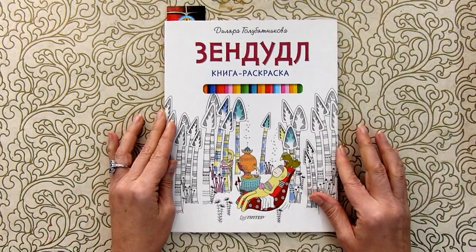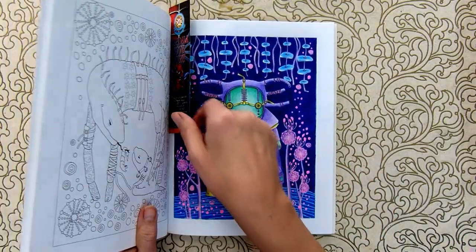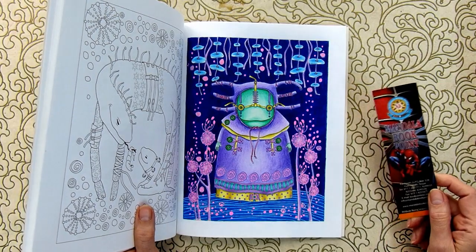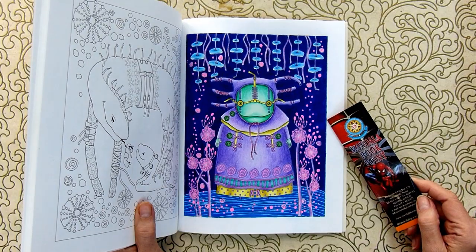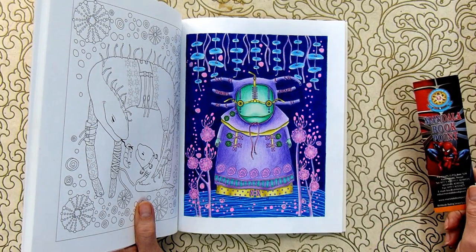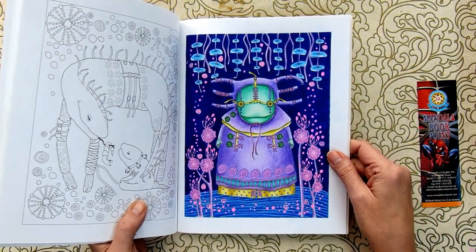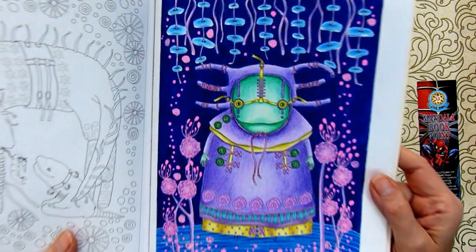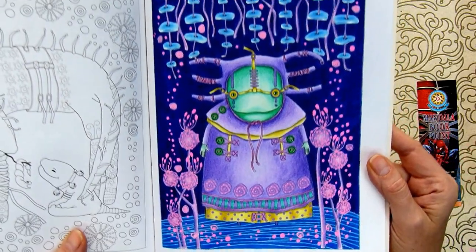Another illustration, a Zen doodle, and this one was for the prompt button. I like this prompt as well, and I like the illustration. Again, one of my favorites, I believe, though I had some trouble with this paper. I hated coloring here, but the result I do like. Such a cute dude. Bright colors.